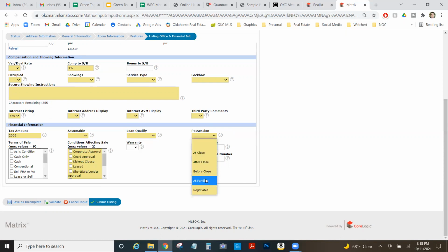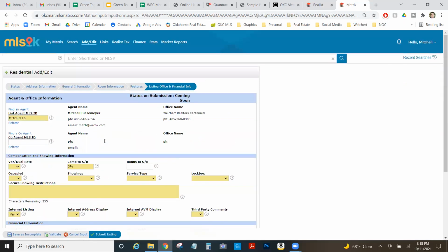Possession should always be at funding. That's when they get the houses, when the funding comes through at closing. Terms of sale, you can put if there's a specific type of sale that needs to happen, or any conditions affecting sale, like a kick out, court approval, things like that. This is all your info you got to get in here.